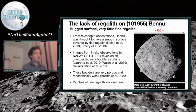And we thought that there would be a number of papers published saying this asteroid was smooth, had a smooth surface covered by fine regolith, so centimeter or even finer regolith. And to our big surprise, when the first images returned in December 2018, when OSIRIS-REx arrived there, it showed the picture that you see on the right here. It is a very rugged surface full of boulders, blocks of all possible diameters, ranging from tens of meters down to half a meter, I would say.